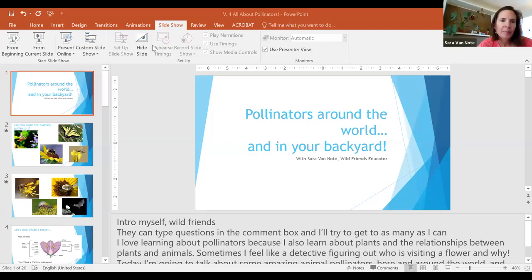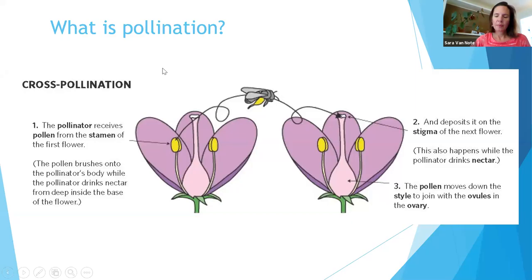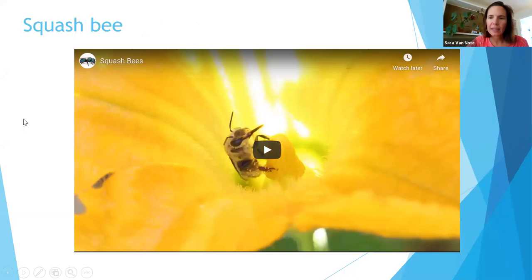We're gonna go back to some pictures. Sorry, need to go back to where I was. Okay, do you want to see a real bee? I have a video that I'm going to show you guys of what it looks like inside a flower. So this is like you just imagined it and now you're going to see it and you'll really be able to imagine it. And there's no sound, by the way.